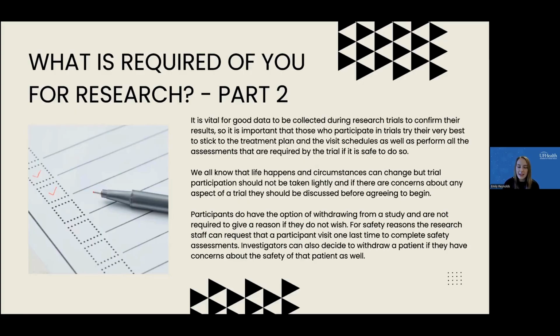That being said, everyone in research knows that life happens and circumstances can change, but trial participation should not be taken lightly. And if there's concerns about any aspect of a trial, those concerns should really be addressed before consenting into the trial. Participants do have the option of withdrawing from a study, and they're not required to give a reason if they did want to withdraw from the study.